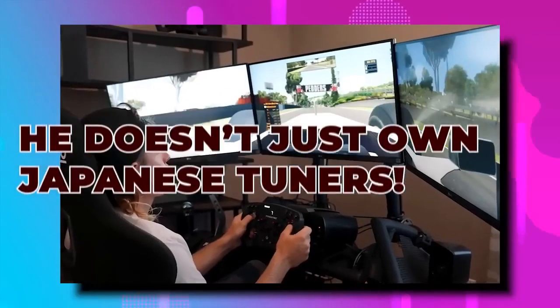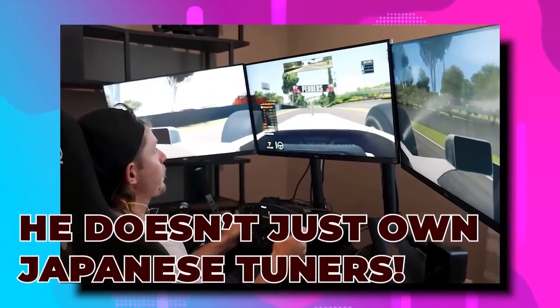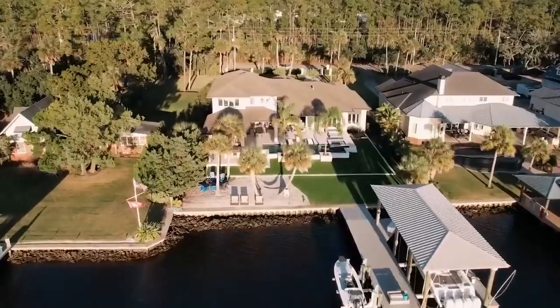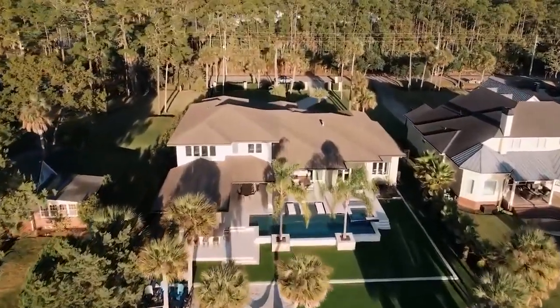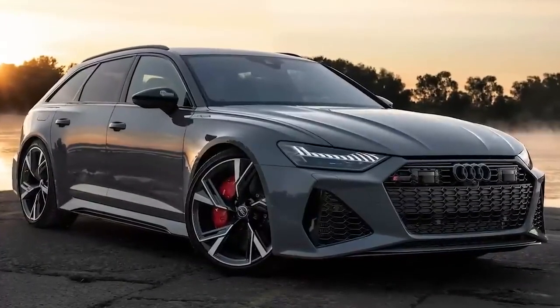Now, he doesn't just own Japanese tuners. 2 other cars sit comfortably on a 2,200 square foot area of his $2.4 million estate in Jacksonville, Florida. The first is what he calls an everydayer, the Audi RS6 Avant.